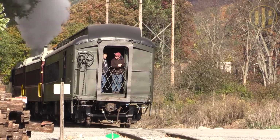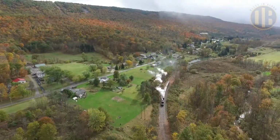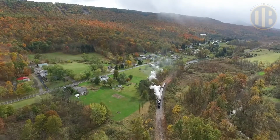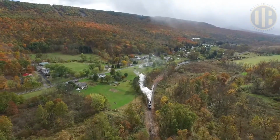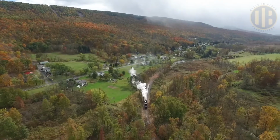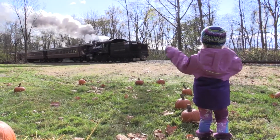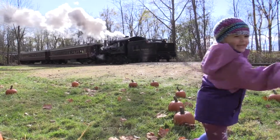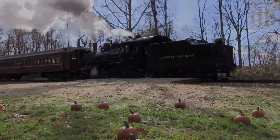At a location called Clatter, a few local children wait for the steam locomotive to arrive. With much excitement, families exit the train into the pumpkin patch to pick out the perfect Halloween carving pumpkin. It's a blast for the kids and just as exciting for the parents. Certainly, the Everett Railroad is a must-do adventure for any family in the Hollidaysburg area.